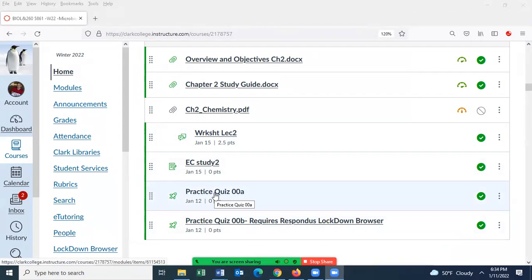Both of them will be good in the sense that they'll show you what my questions and my quizzes will be like. Practice quiz 00A will have essay questions. And that one you can take anytime on Wednesday, all day if you want, to answer the questions. Practice quiz 00B is multiple choice.